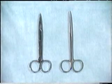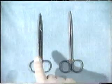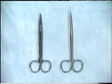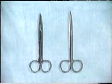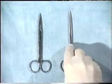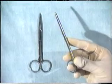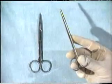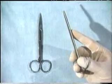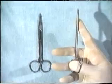Now, let's look at the scissors. There are two types of scissors. One is more robust for cutting suture materials, and the other is finer for tissue dissection. Let's look at how to hold scissors. Hold them with just the tips of the distal phalanges, with thumb and ring finger in the rings, steadying the scissors with the index finger and the middle finger.